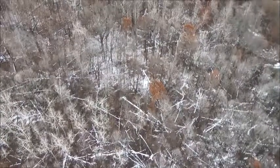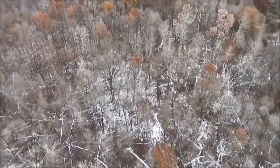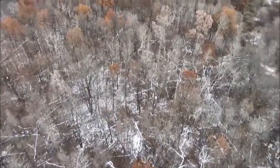The only thing I'd be scared of is hunters. Oh yeah, right now I wouldn't. I'm pretty sure they just use it as a playground down there and hunting. A lot of downed trees right there. There's a hunter right there. So we're seeing more hunters than we are deer, huh?